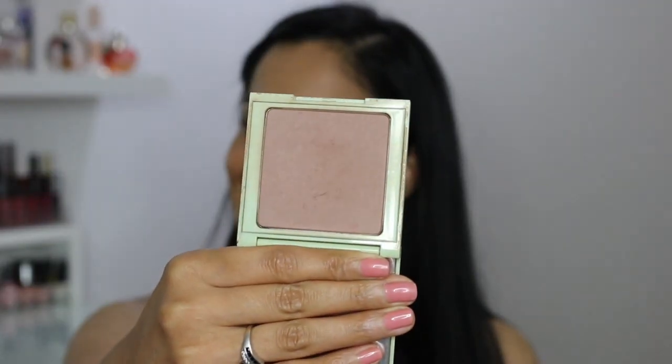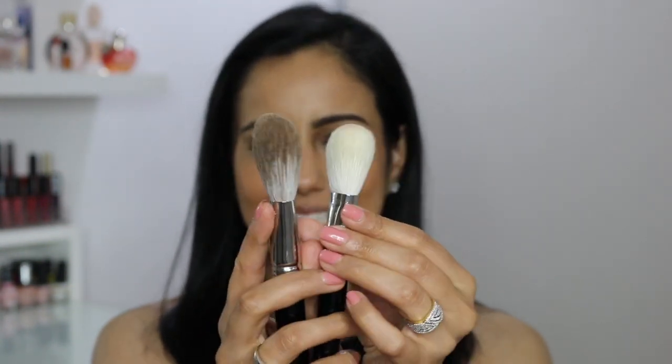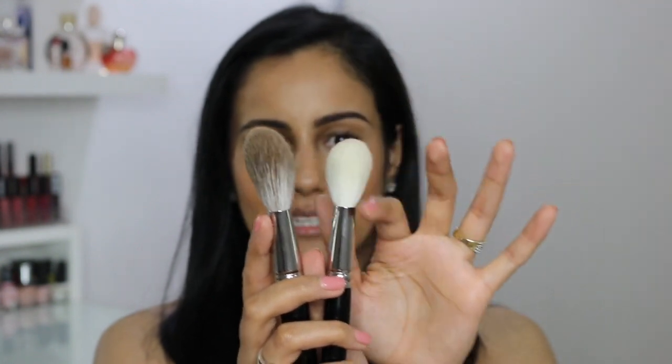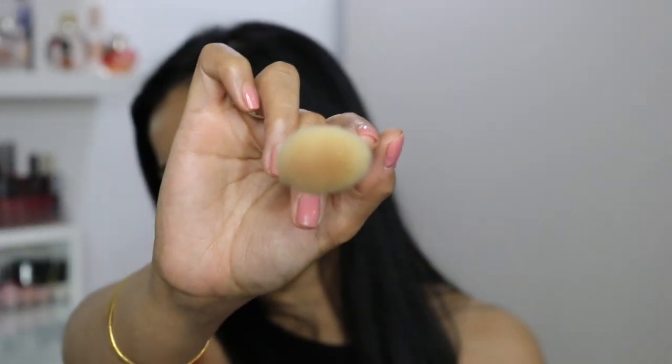It practically applies itself. I'm going to take the Pixi by Petra Natural Contour Powder, and I'm just going to use this one. The hairs are a bit shorter than the one I just previously used. It's the same shape, but if you can see, because it's shorter, there's less flexibility in it, so it's going to be more precise with the application for this one. It picks up product really nicely and lightly. I don't know if you can see here.